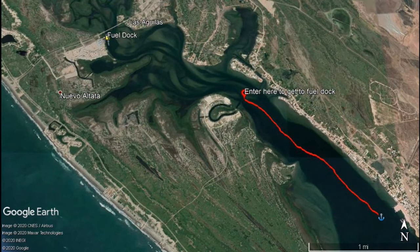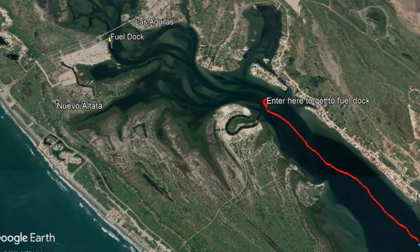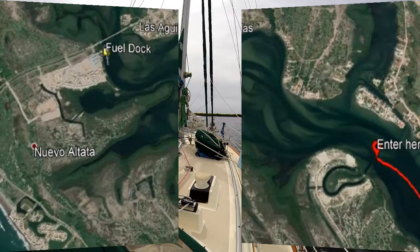As can be seen on this Google Earth map, we'd motor a little ways from our anchorage to where the water gets real shallow, with the assurance that there is a marked channel through this maze of sandbars leading to the marina and fuel dock.